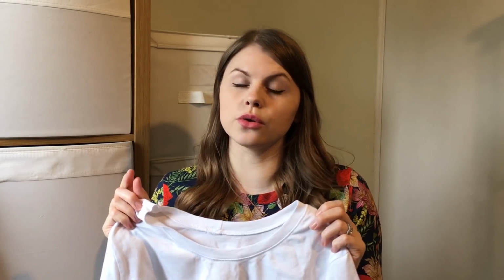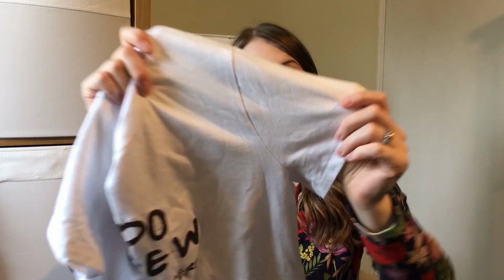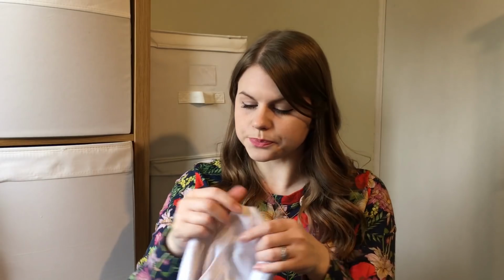I have got a tutorial for that and I will link it down below for you. And I bought this really high quality white cotton, and this is from Like So Amazing, and it's just fantastic quality jersey, really nice and soft, fantastic to work with. So if you're looking for just a plain white cotton jersey, definitely go and check that out.